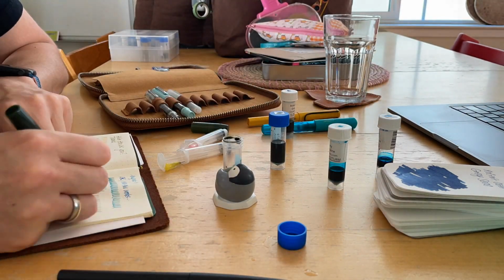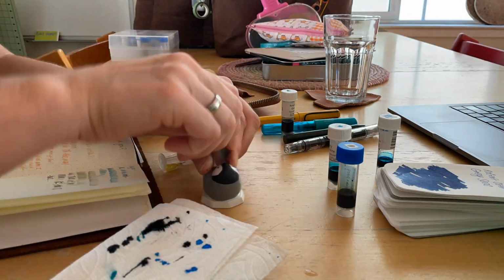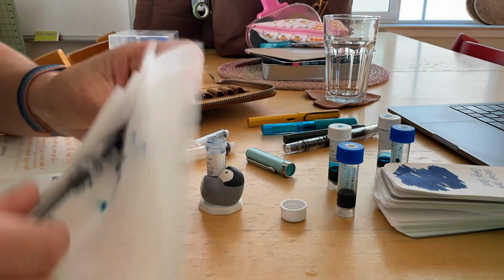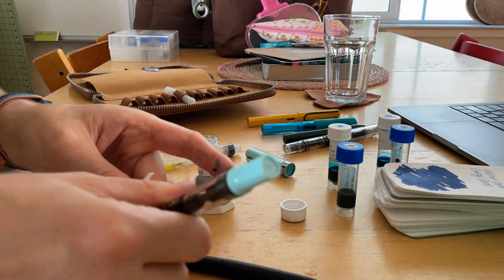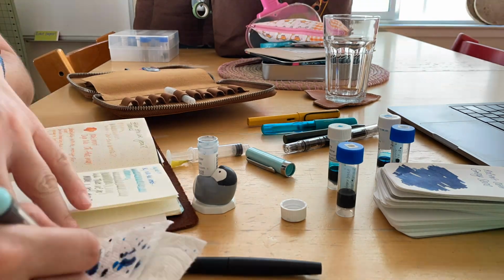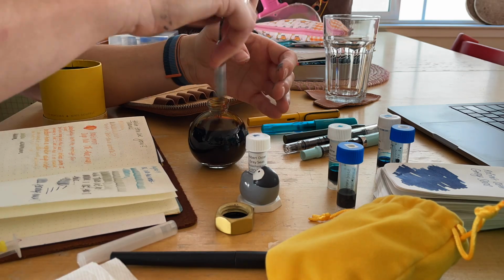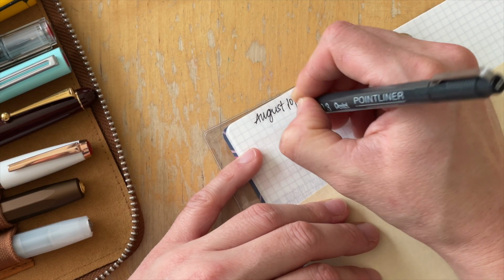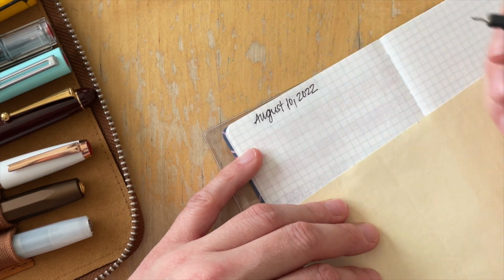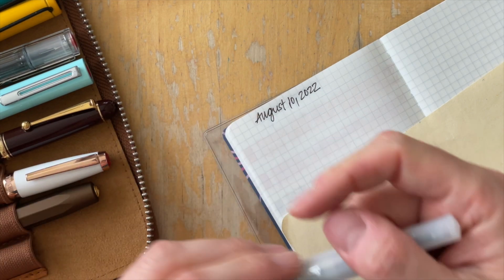That's what I'm going to use, and I'm going to switch all of my settings around and start writing in my notebook. So since my camera stopped recording, I'm going to continue or start over. So today is August 10th, 2022, and we are going to go through all the fountain pens that I have inked up.